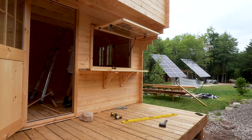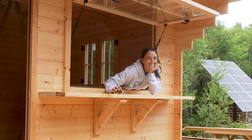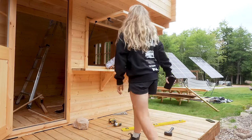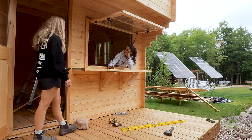Good. Like, that thing is just adorable. It's gotta be the cutest Bunkie I've ever seen. I love it. When are we moving in? Like, it's so cute. Oh, I love it.